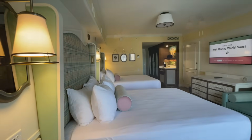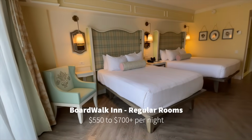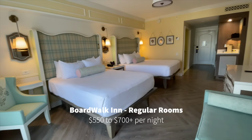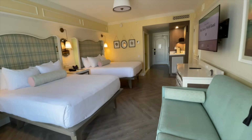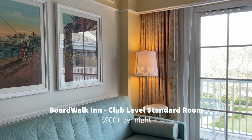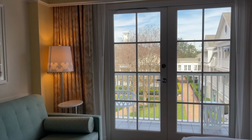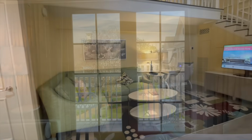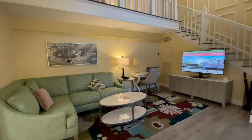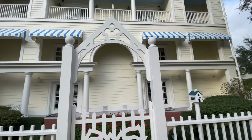When it comes to regular rooms at Boardwalk Inn, stays will generally cost between $550 and $700 per night during Disney World's off-peak season. But club level rooms during the same off-peak time of year can cost around $900 per night for the standard room. Tack on an extra $200 per night if you decide to stay club level around the holidays or peak season times. And if you want to stay at one of those 2-story garden suites like we talked about earlier, expect to pay more, around $1,200 to $2,000 per night.